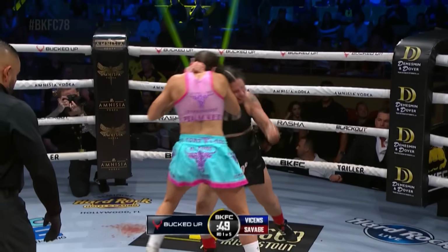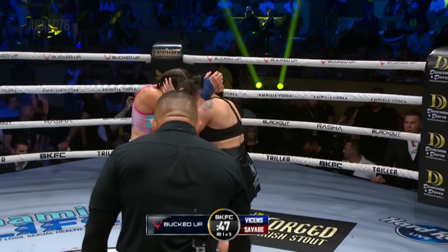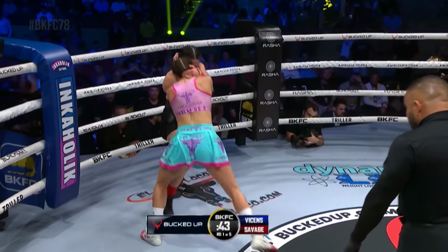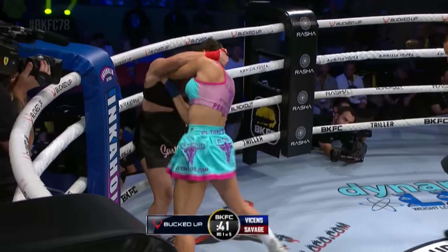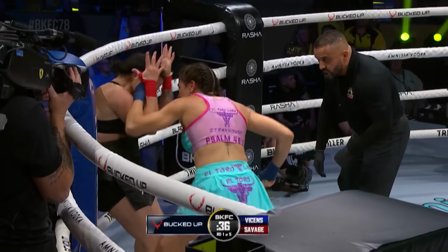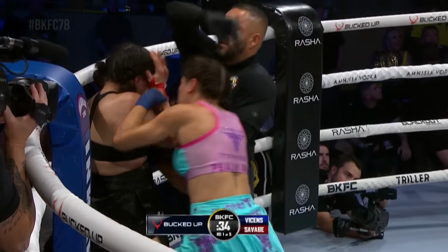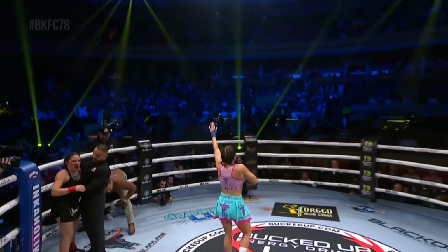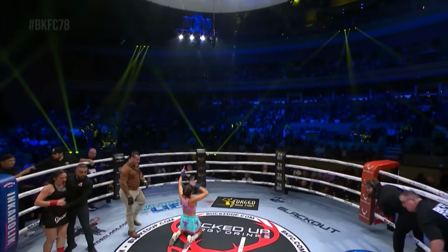She takes that right hand well. But as Savage is taking punches, Vicens is delivering punches. That being said, Vicens is spending a lot of energy. She's really going for the knockout. If she doesn't get it, that could be a problem. Savage left hand. Sam Burgos taking a closer look. We are done. There is the win in dominant fashion for Christine Vicens.